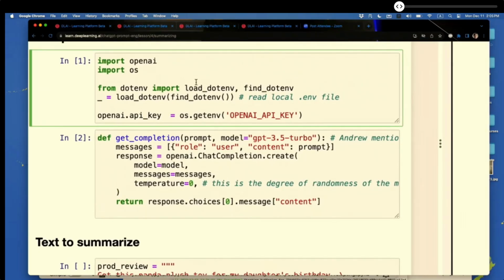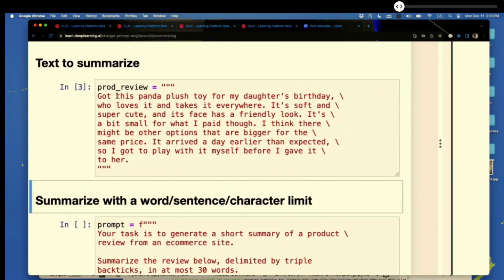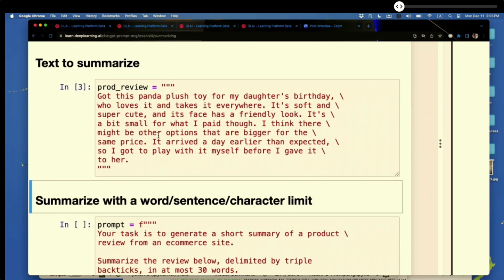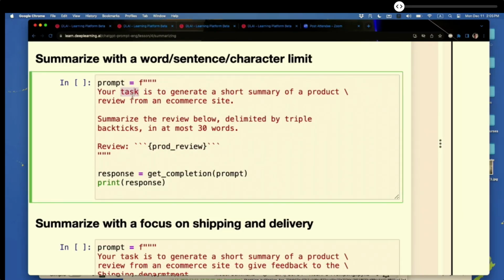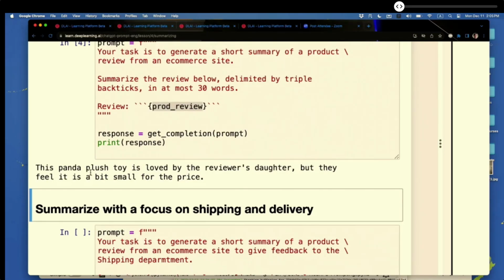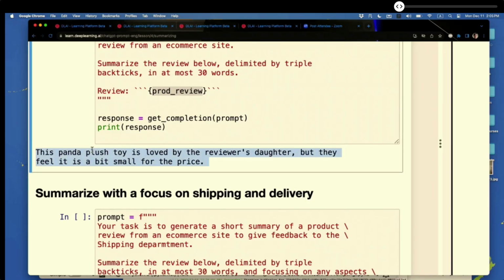All right, so import some tools from OpenAI. There's a helper function. Here's a product review. Got this panda plush toy for my daughter's birthday, and so on and so forth. And then if you want to summarize it, write a short prompt. Your task is to generate a short summary of a product review. Use an f-string, plug in the product review, and run that. And then I just made an API call and in real time it generated this summary, right?